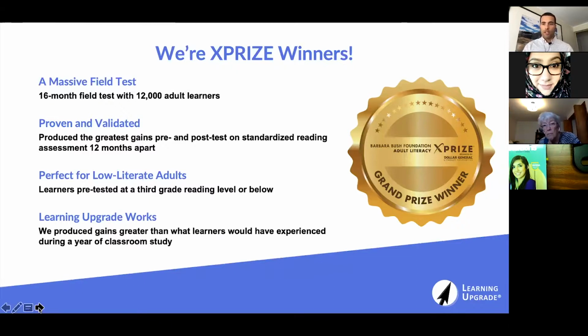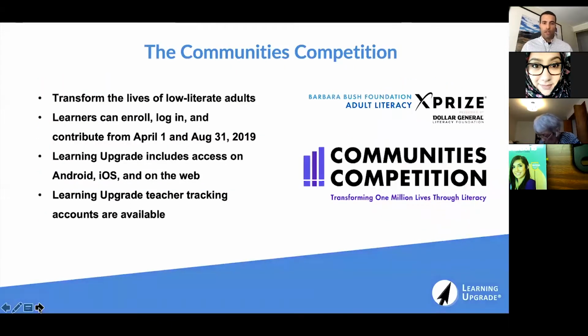The R&D team went out and bought all of the lowest end $50 blue phones, made sure that our app worked on any smartphone. And so now we have an iOS and an Android app that's available to all of your learners. So that's a primer on the XPRIZE, the competition.